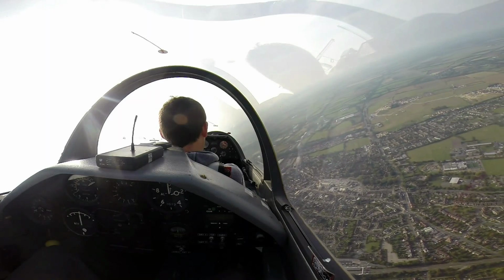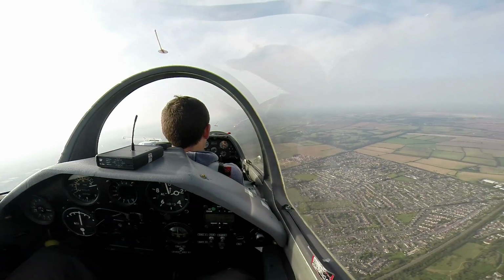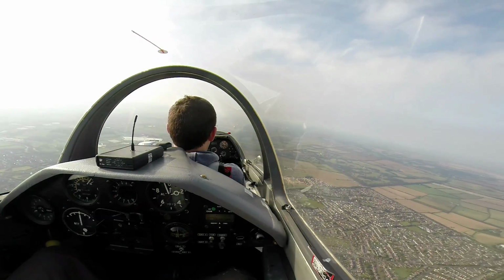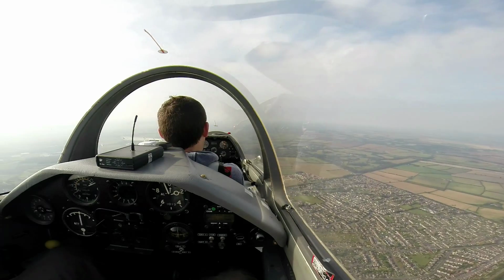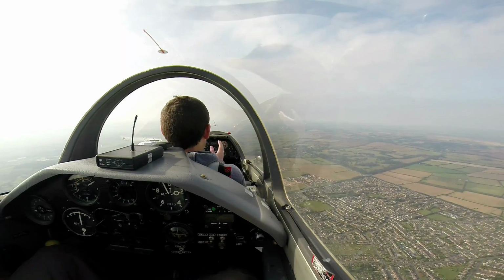You know, if I wasn't coordinating the turn, if I didn't use the pedals, when I roll out, look at that yaw string swing. You see? If I don't use the rudder, everything swings, so you have to use the rudder to keep the turn coordinated. Just keep everything in line.